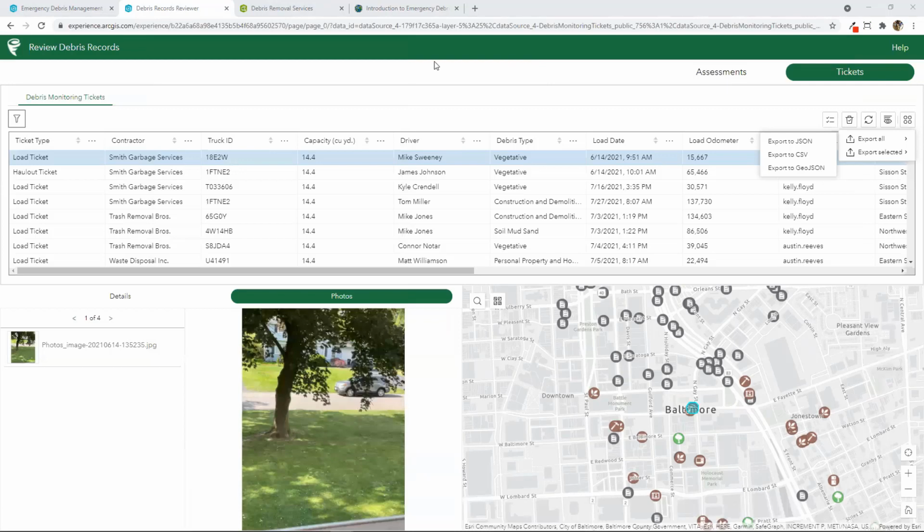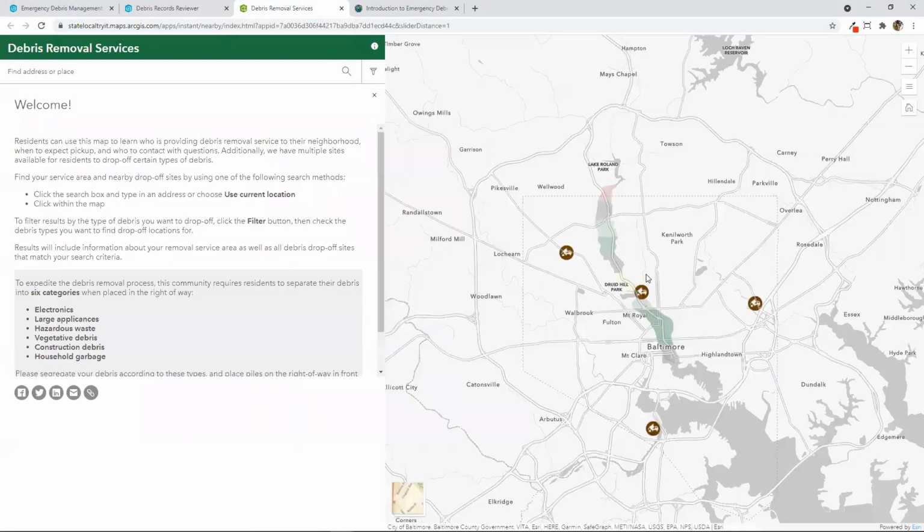Now, the last component of the solution is around working with the public, making sure that you have debris removal happening in an efficient way. That requires that the public is playing their role to help get debris to the right of way in a timely fashion and are segregating it according to the way that your municipality requires to be able to handle it efficiently, so that white goods and electronics, for example, are segregated properly.